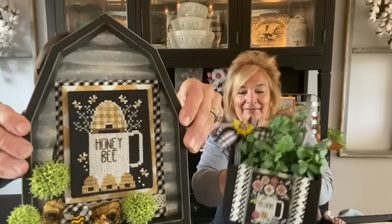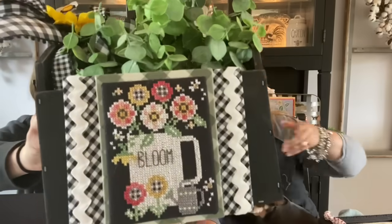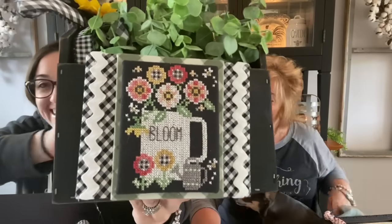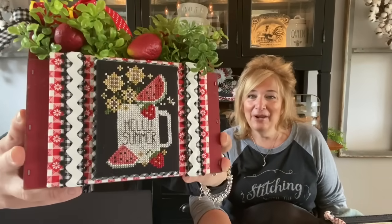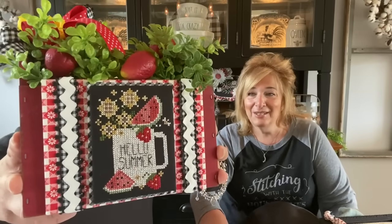What else? Oh, okay. Yesterday we put in our Etsy shop. We did Hello Summer. So first we had Honeybee. Then we had Bloom, that's our cup full of zinnias. And then yesterday, Hello Summer: watermelon, strawberries, sunflowers, a bee. It's adorable. And Chelsea stitched this one.